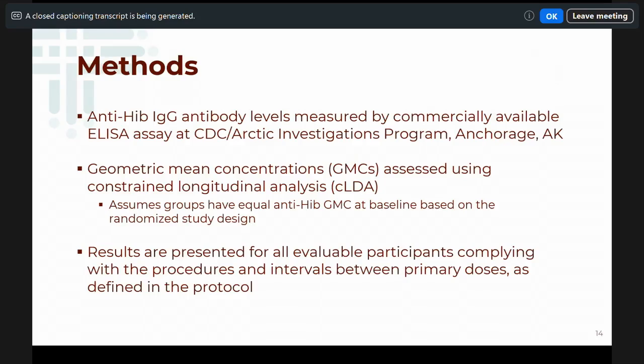For the remaining slides, we're presenting the results for all evaluable participants complying with the procedures and intervals between primary doses as defined in the protocol.